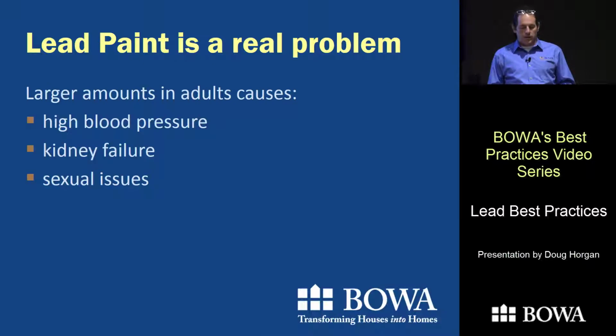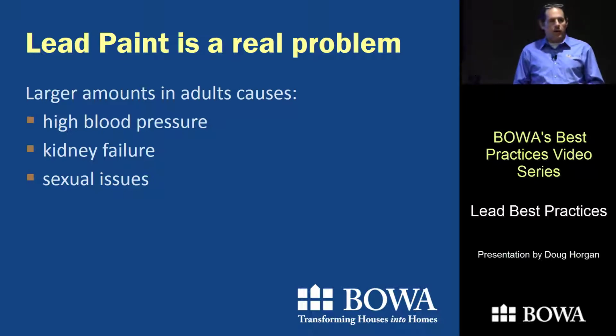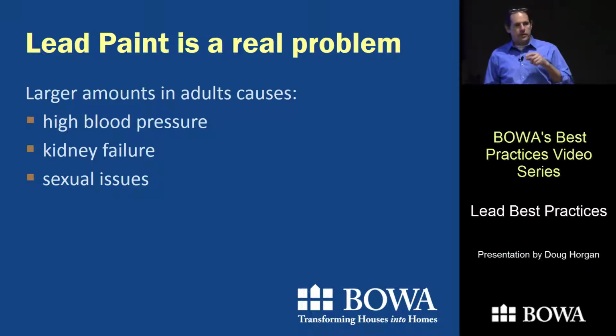And it causes all kinds of problems for adults as well. The health of all of us is at risk if we don't handle lead paint correctly on our job sites. The health of our workers, the health of other companies, and even the health of our kids if we take lead dust home on our clothes.